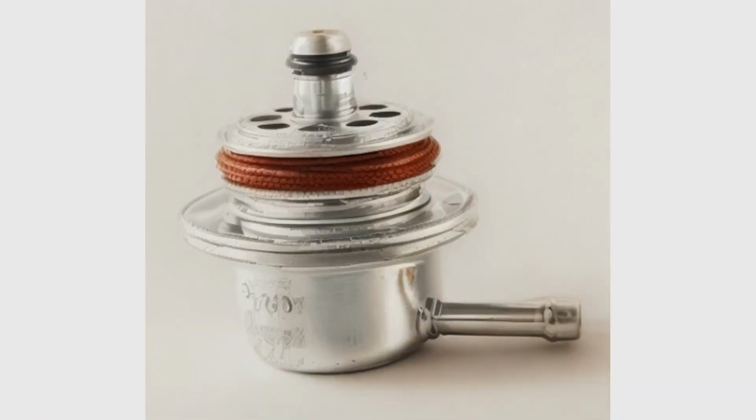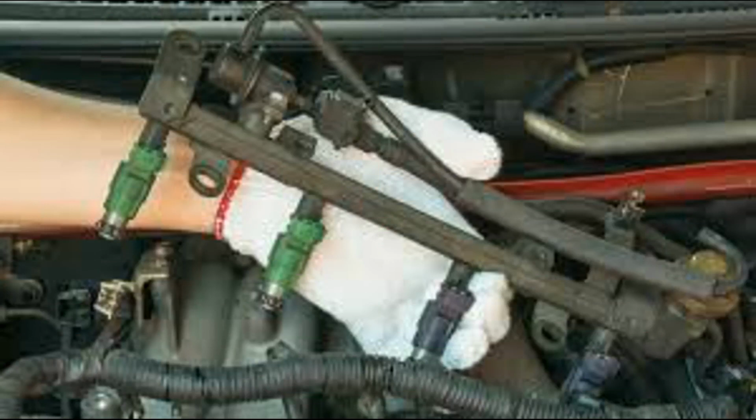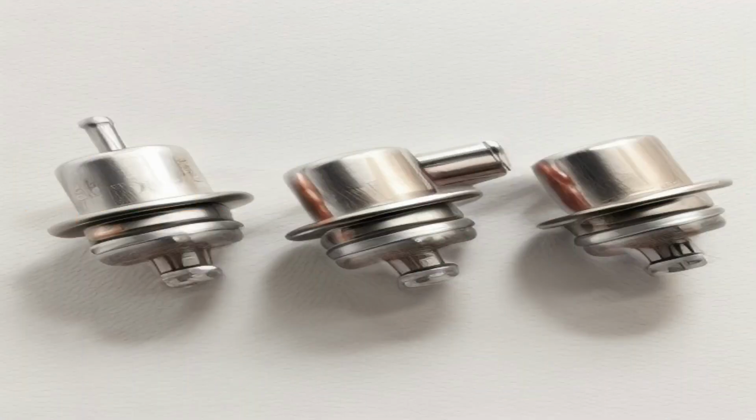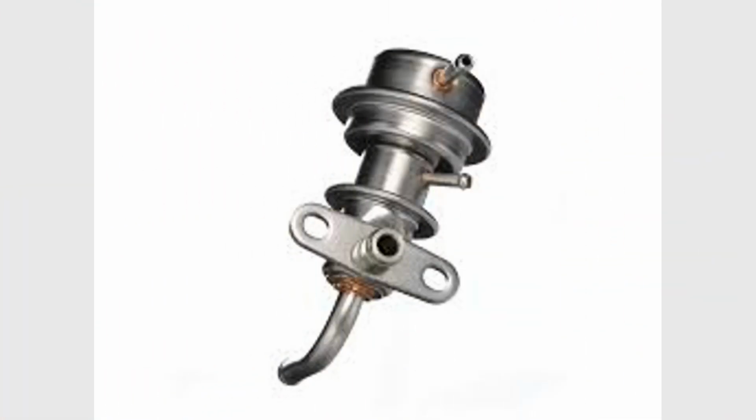8. The smell of fuel from the dipstick. If when you check the oil level of your vehicle, you can smell fuel on it, it's a sign the regulator is faulty. The dipstick is meant to only be in contact with the oil and not the fuel. So, when it smells of gasoline, for instance, it means there is a problem with the fuel pressure.